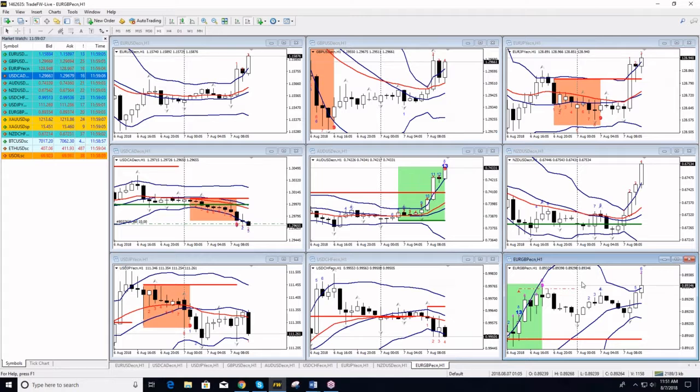So as we can see, euro dollar is going up, dollar CAD started to develop in our direction. We have already covered the spread cost. Dollar CAD, I'm usually aiming for 30 pips. We will see what happens in a while. So the only position that I currently have open is dollar CAD, but I'm sure the positions and orders will increase substantially as soon as this hour closes.